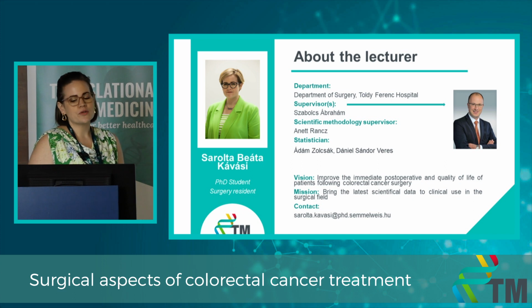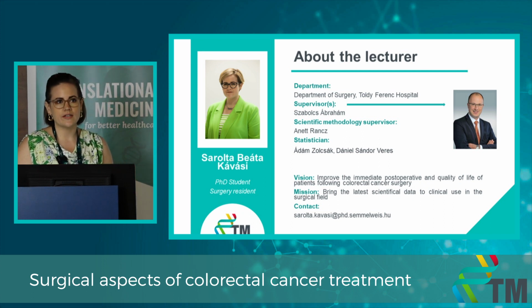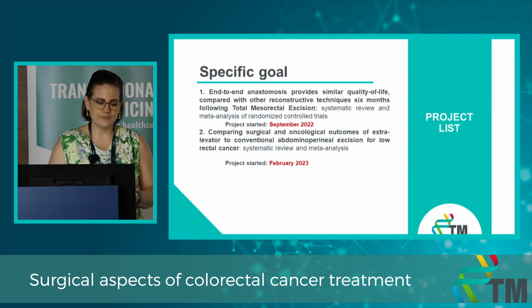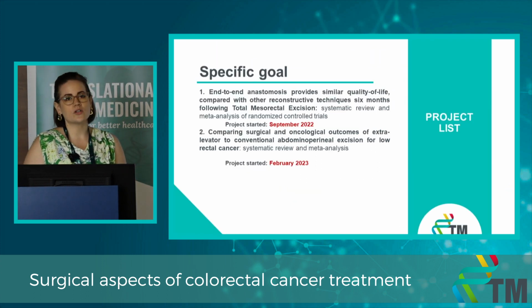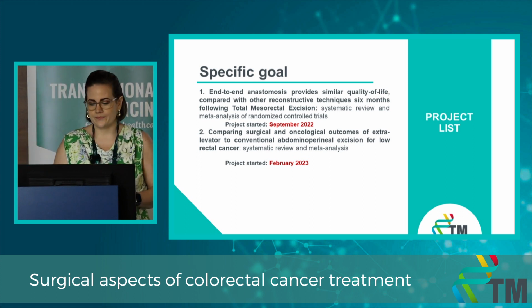My vision is I want to improve the immediate postoperative and quality of life of patients following colorectal cancer surgery, with the mission of bringing the latest scientific data to clinical use in this field. For this, I have two specific goals. The first one is comparing the different types of anastomosis following total mesorectal excision, and the second one is comparing the extralevator to conventional abdominoperineal excision.